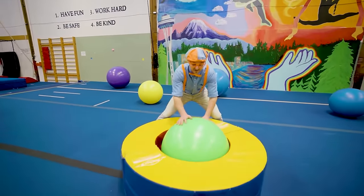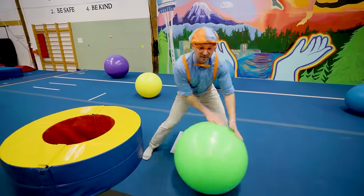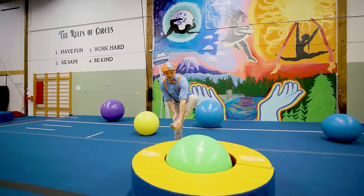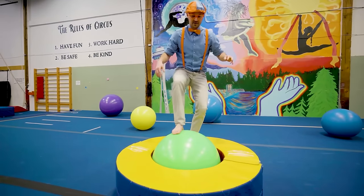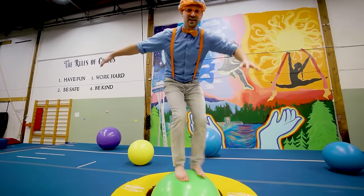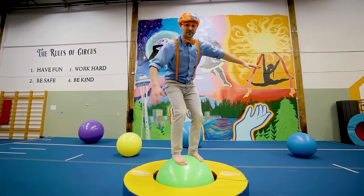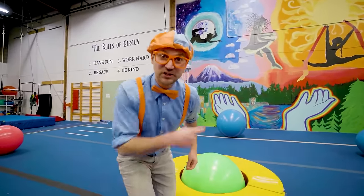Do you see how this ball's in a circle? Yeah, this actually will stabilize the ball. So then when I try and stand on it, it won't move around so much. All right. Okay. Let's try this. Whoa. I am so excited. Whoa. It's harder than it looks. If this stabilizer ring wasn't here, I probably wouldn't be able to do it. Okay, let's see someone good do it.